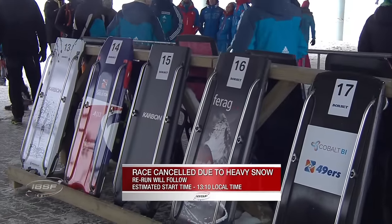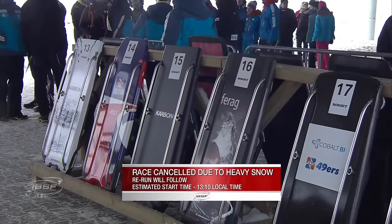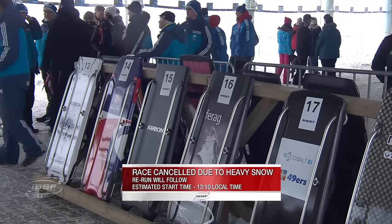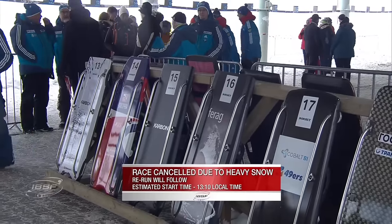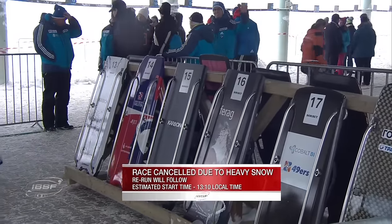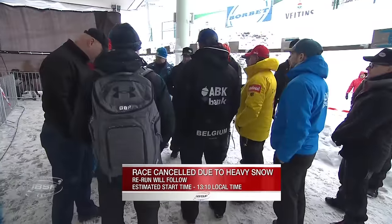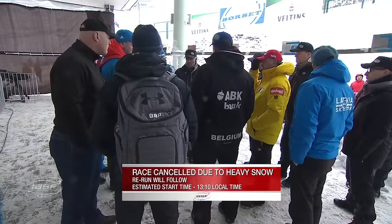So if the weather doesn't play ball and it doesn't look like we're going to get a clean race in, the other option is for them to cancel it here and carry it over maybe to St Moritz next week, to Koenigsee the week after. They'll be on the phone to the tracks going, OK, where have we got the time? Who can give us the time?